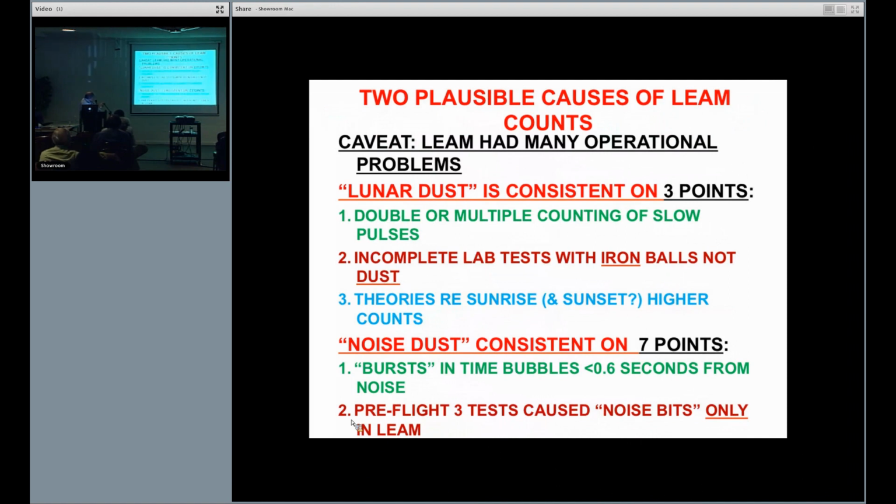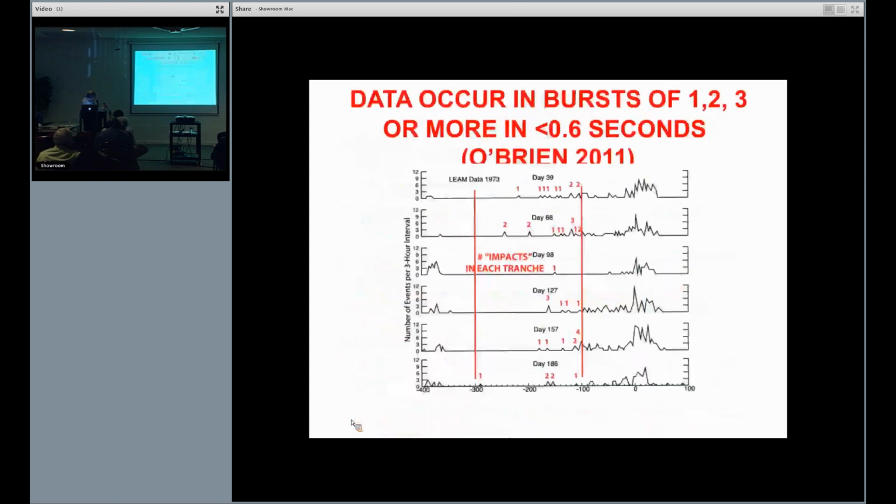This premise that lunar dust is consistent with the data on 3 points. It's double or multiple counting of slow pulses. We've seen that. Lab tests were incomplete, but they've deduced that the dust particles which are highly charged but with velocities less than 100 meters a second could cause it. Long pulses are consistent with that. And the theories about sunrise and sunset were higher peaks, and you see there, higher peaks near sunrise, higher peaks near sunset.